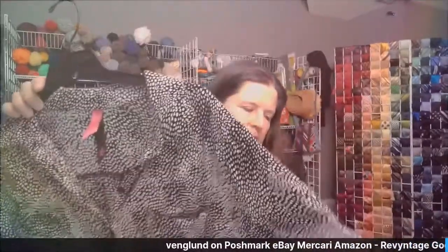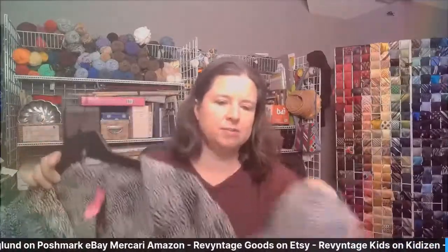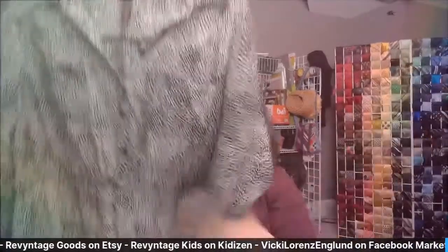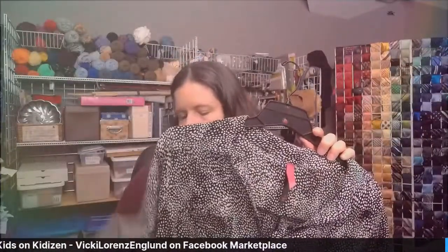This is from Pure Energy. It's a size 2, which I have a feeling must be a plus size marking. It's black and white. It's got the button tabs here for rolling up the sleeves is typically what that's all about. So you want to make sure, sometimes these tabs can get cut off. I know I cut them off on my clothing. So even if that's the case, you just want to disclose that.